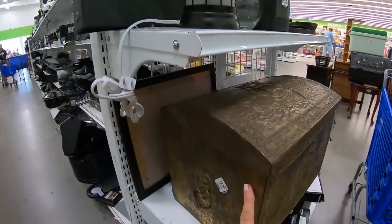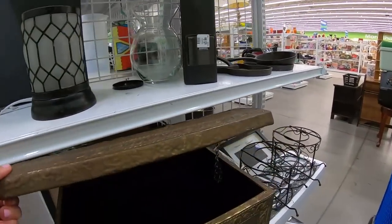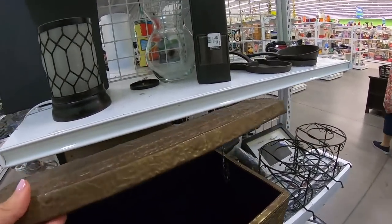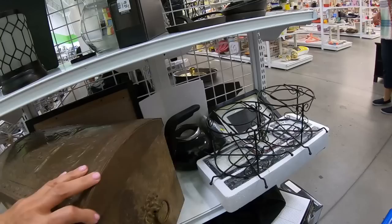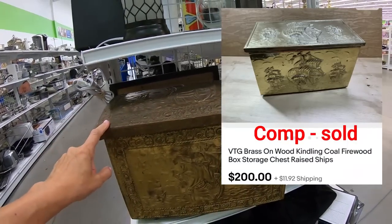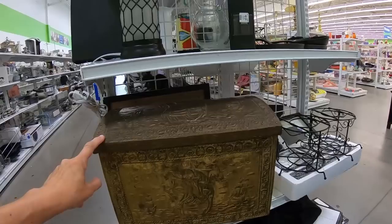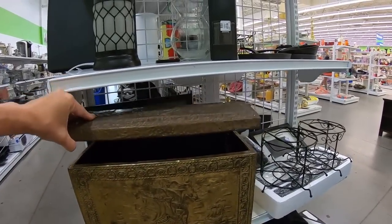Okay, so this just got put out on the shelf. Seems like it's an embossed brass treasure chest. I don't know how old it is. It's definitely a reproduction. No treasure inside. But I'm definitely gonna pull this down and take a look. Very heavy, and it's very cool. I don't know about shipping on this, probably UPS or FedEx, but most likely I'm gonna put it in the cart.